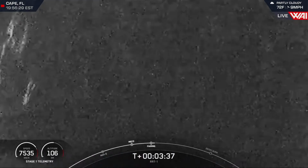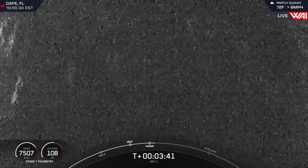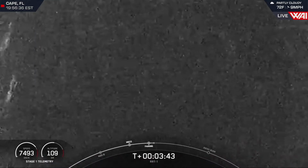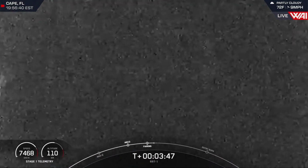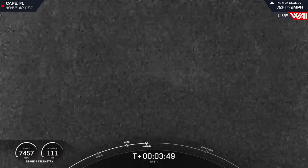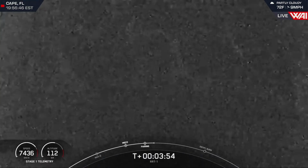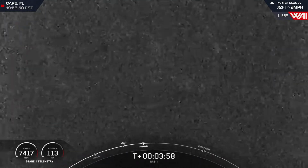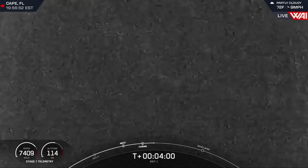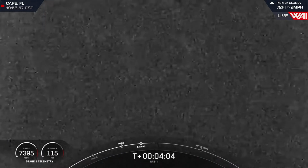Fairing separation confirmed. Good call out there for confirmation of fairing separation. And as I mentioned earlier, we will be attempting to retrieve these fairing halves again today using our recovery vessel Doug once they fall back to Earth. It's about T plus 4 minutes and 3 seconds into today's mission.